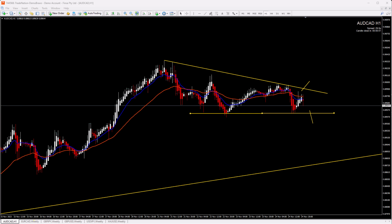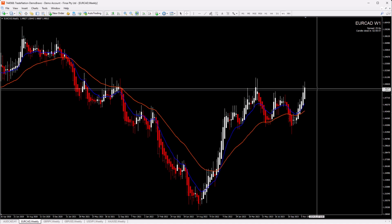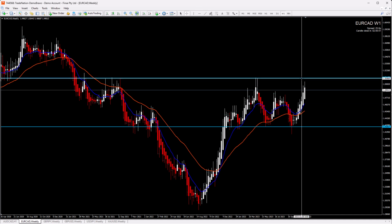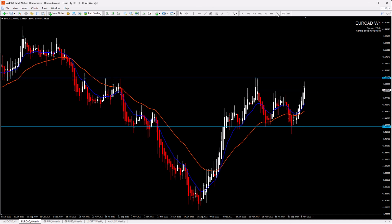EURCAD is the next pair, and also here we had this very strong up move. Resistance is on the previous stops around this zone. This is our support, so it's hard to see that maybe we'll get a range, but we have very strong and nice momentum here.